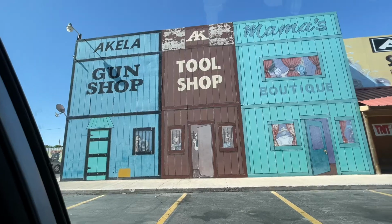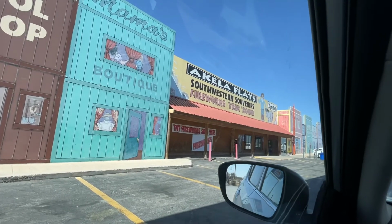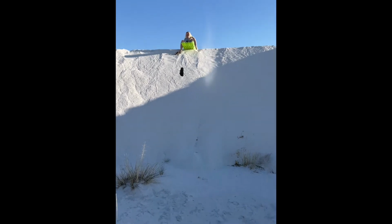Super cool. This was a cool petrol station on our way through to New Mexico to our next stop, White Sands National Park. We were just on a national park tour. We heard that people bring sledges to sled on the sand with. This was Sarah's attempt.